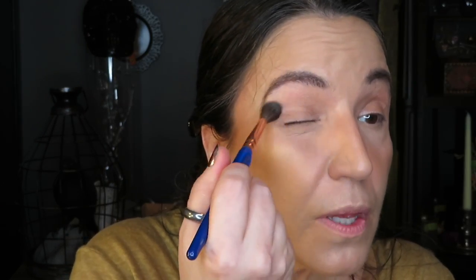Okay, so the first thing I'm going to do is take this skin tone color. The names are on the back, but they're too small and I don't want to be going back and forth. I was going to put some of my paint pot, but I have some concealer down, so I'm not going to bother. I'm just using this to pretty much set the concealer down. And there we go. Okay, now I'm going to use this transition shade and see what happens with that before I go into the green.